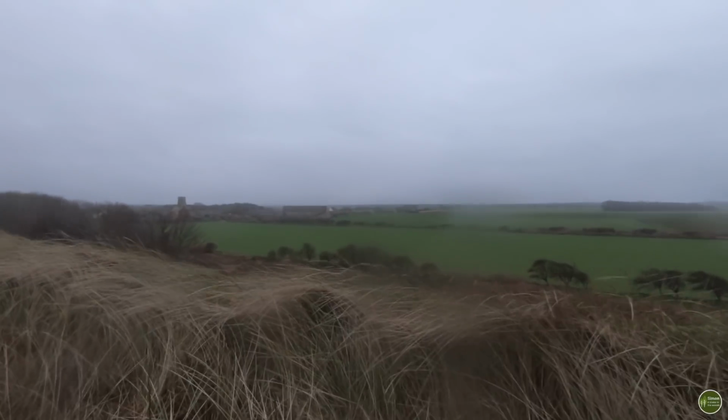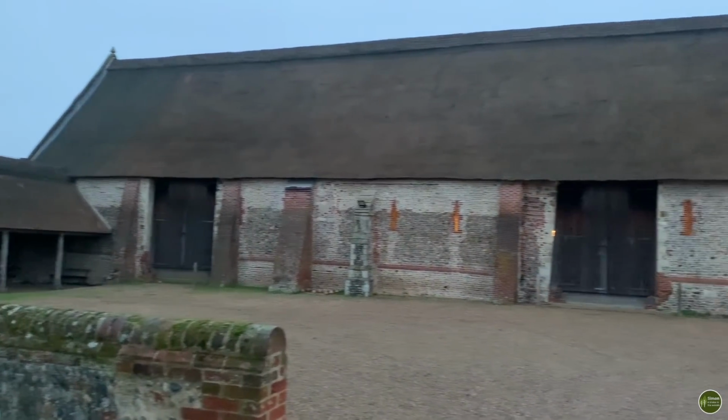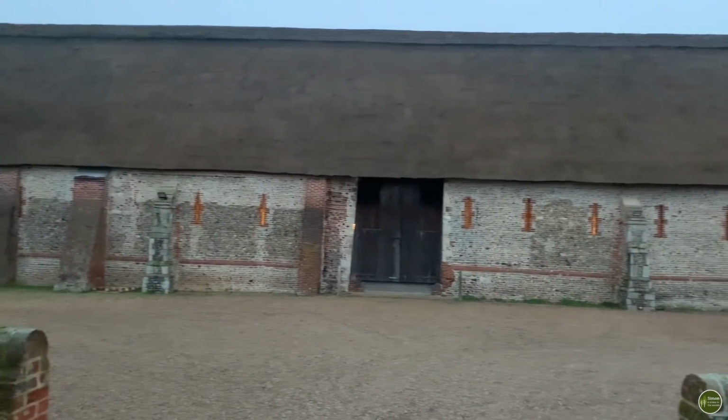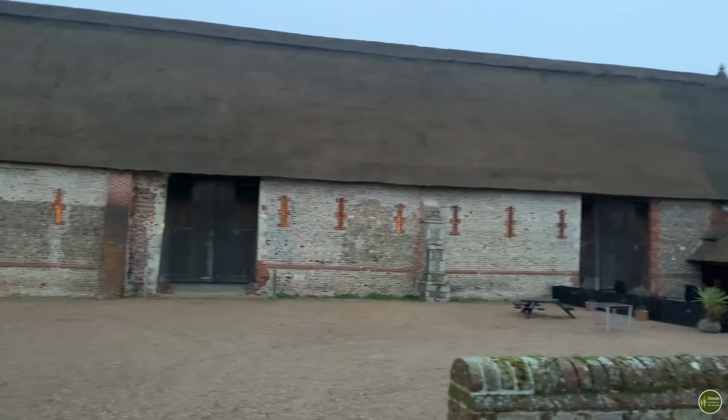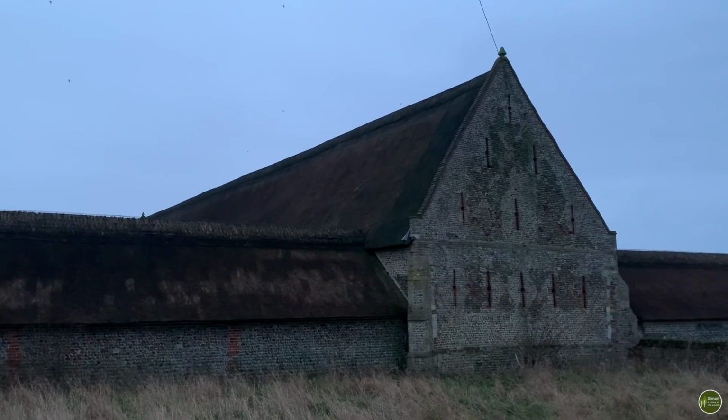As you get beyond Sea Palling, behind the dunes, you'll see Waxham Barn. This is the longest surviving thatched barn in England and dates from the 16th century, but it's now open as a visitor attraction. There's exhibits, and they sell food as well.